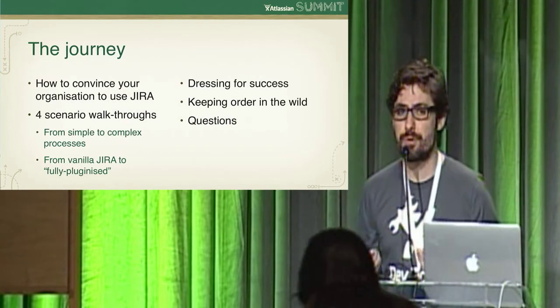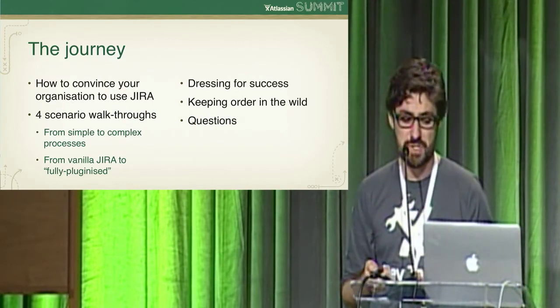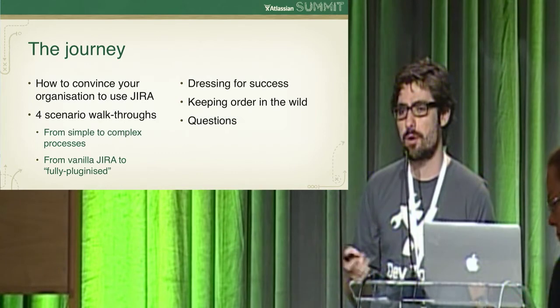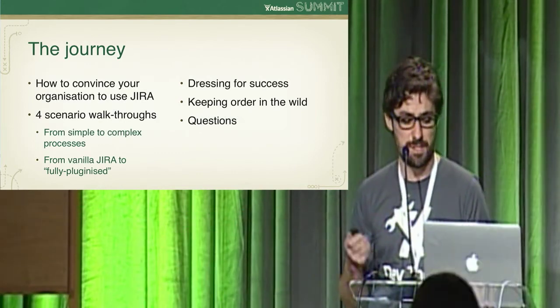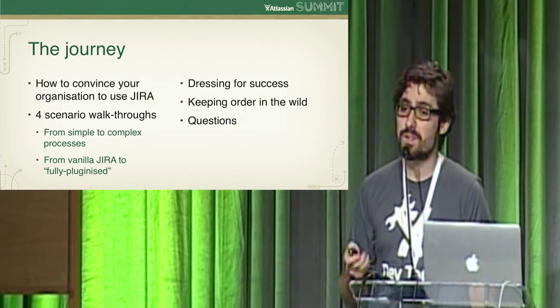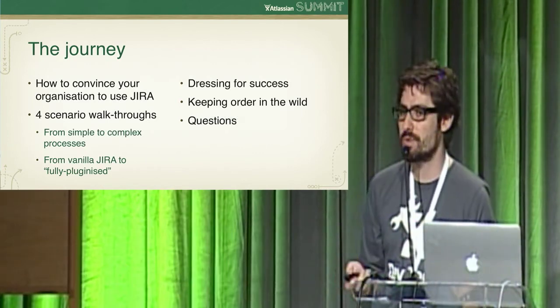So the journey is going to cover a few different parts. We're going to talk about how to convince the organization to use Jira for more than just software stuff. We're going to go through 4 scenarios that range in simplicity to complexity of actual business processes that exist in the world and how we can get them into Jira. We're going to talk about how to make sure you're successful on this journey. And then once you're there, how to keep order, how to make sure that you stay successful. And then hopefully we'll have time for questions.